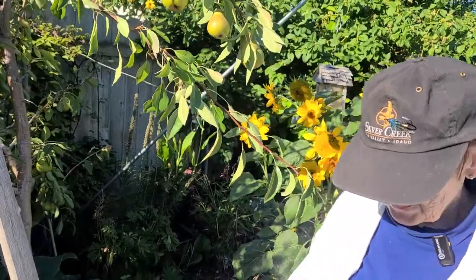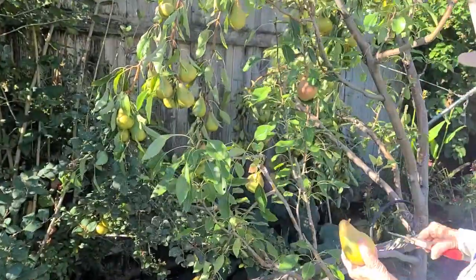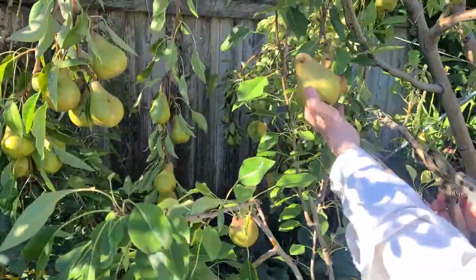So we had our first pear this morning for breakfast, and it was very good. Yeah, so I think here's another one probably that's ready to go.